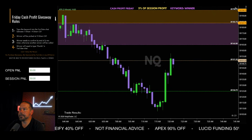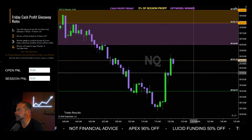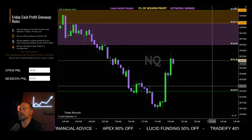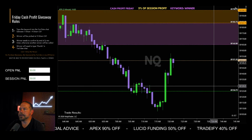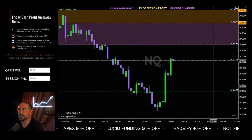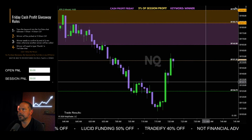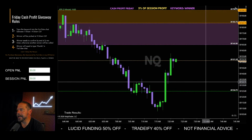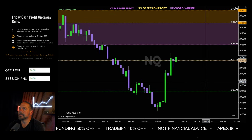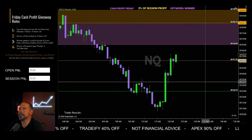Another situation that I personally have is I do have Take Profit accounts attached to this group. You're not allowed to trade Take Profit Trader accounts 1 minute prior, current, and past the 7:30. So pretty much from 7:29 to 7:31 Central Time. You cannot be in a trade here with Take Profit Trader.